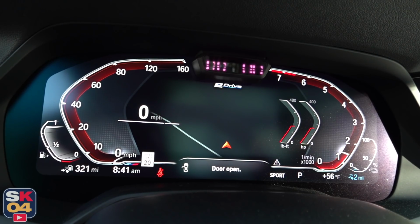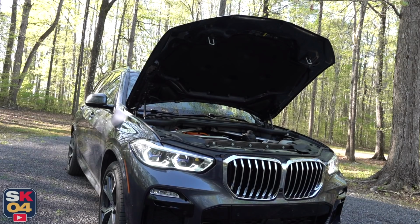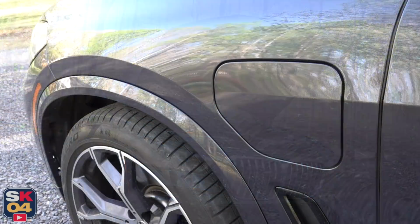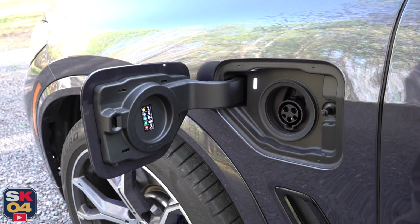BMW's xDrive permanent all-wheel drive system offers a rear bias setup to enhance both performance driving and all-season traction on differing road surfaces, from dry to slippery.